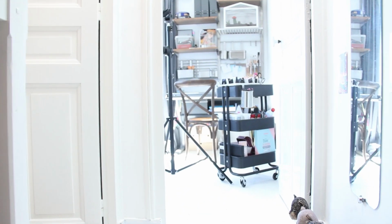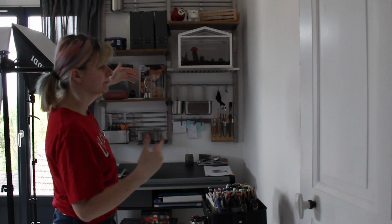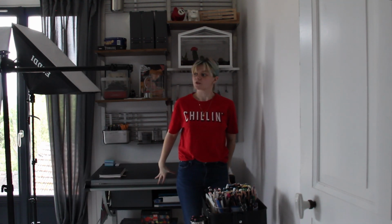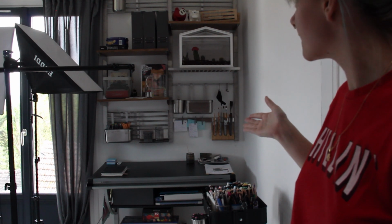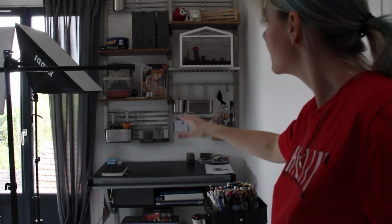This is the entrance to my art studio. As you can see, this is the main part. This is very new because before I had this desk on the other side and it kind of did a corner with my second desk. So as you can see, it's built in height. I got the desk itself and then just a bunch of other components and shelves. So I'll just bring you a bit closer and explain everything.